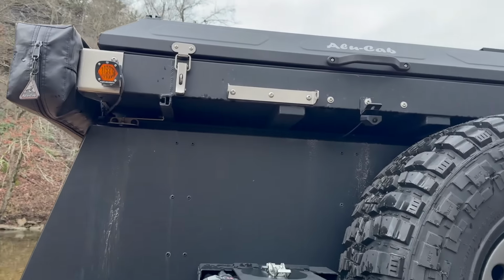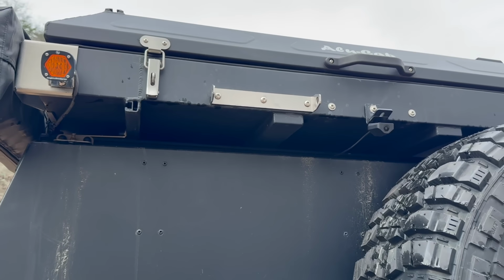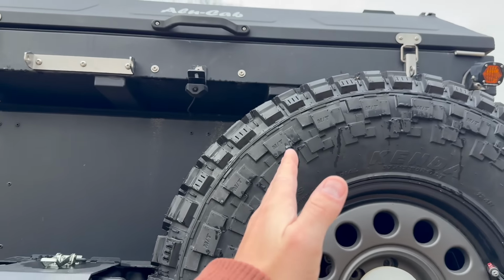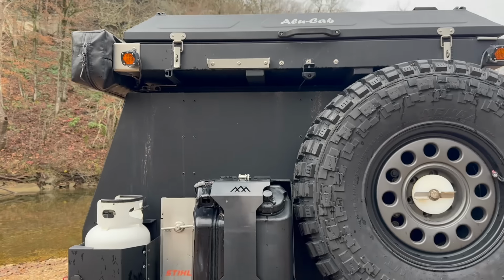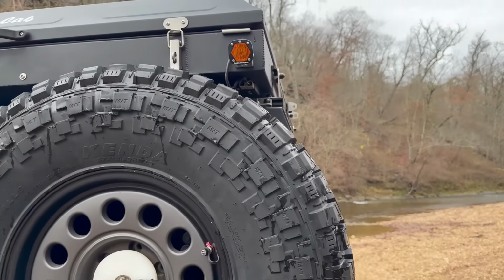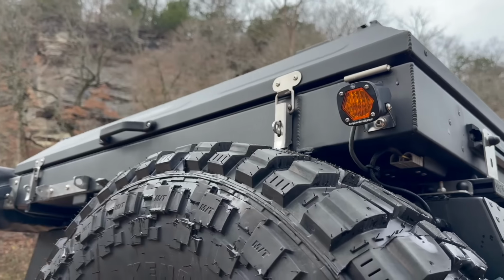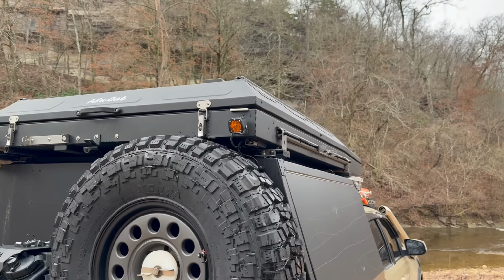Couple quick things to note on the back. This ladder mount, you can move that wherever you want. I actually had it over here, but obviously with the spare over here, I couldn't make that work, so I moved it over and just run the ladder down here, and it works just fine. I used some existing holes here for some chase lights, and man, it's just super tidy. I absolutely love this tent.